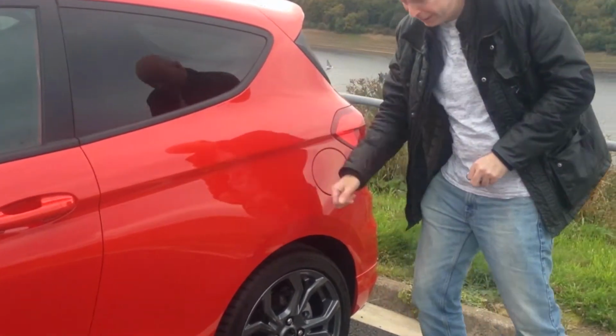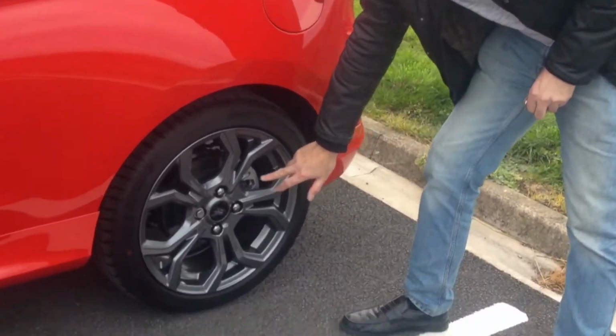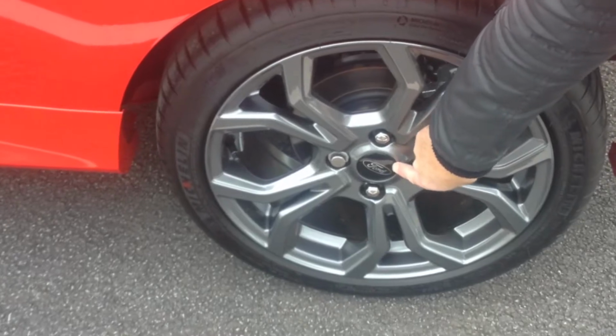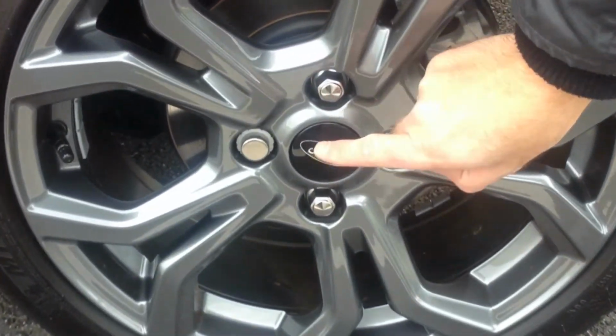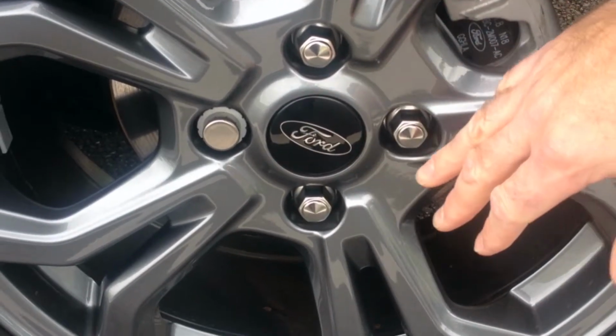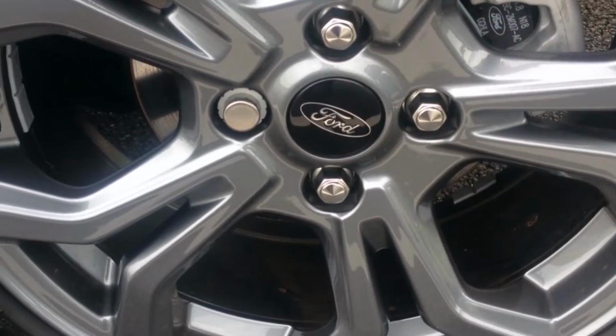I love these wheels first. Check these wheels out. I like these. And one little thing that Ford have done, they put black inserts in. I really like that. Gone are the days when they whack a stupid little Ford blue badge in and you have to try and get ones to cover them over and all that.